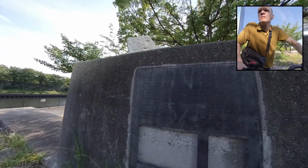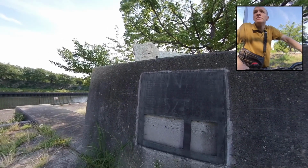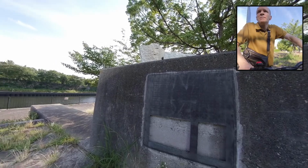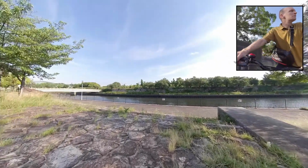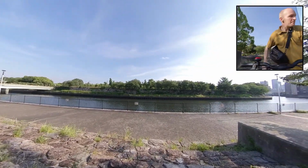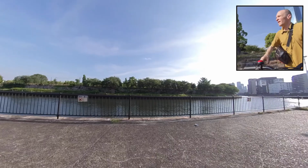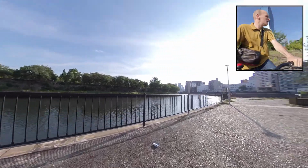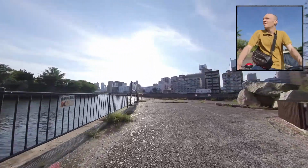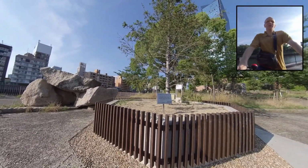Ōsaka Business Park. This sign seems to be something about the opening of this area. Or something like that. It says Ōsaka Business Park, and something about the opening ceremony or something. All right. Oh, this is cool. Let's go figure out what this is. Dreams Come True, Winter Fantasia, 2018.